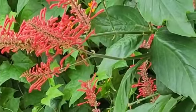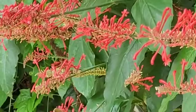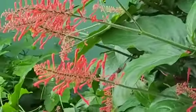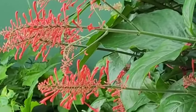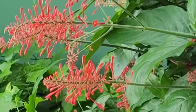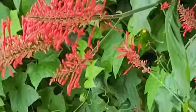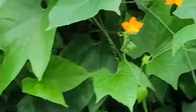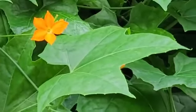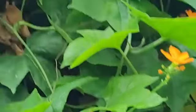Odontonema strictum is from Acanthaceae and a quite elegant bush as a decorative plant in Chicago, but it is also cultivated in South India, Delhi, Hyderabad, Bangalore. But this Seiguria ambrosa creeper I have not seen in India anywhere. So this is unique to America.